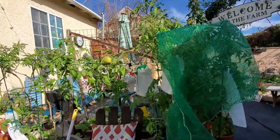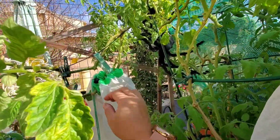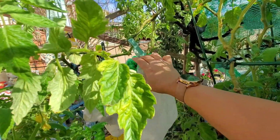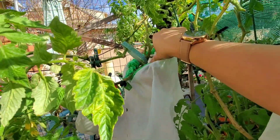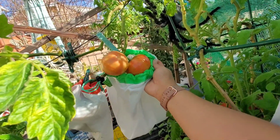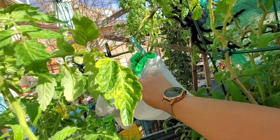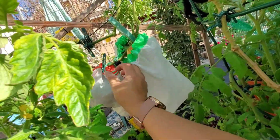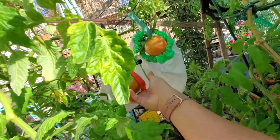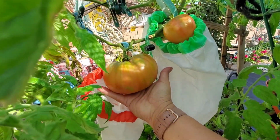And here's some tomatoes. Now I had a lot of beautiful tomatoes on here, but they got eaten by birds. I was so mad. But look, I have to put bags on them to protect them. But look at how pretty. I need to pick these before I go. And I have a monster baby right here that I'm probably gonna have to pick before I go too. Look at that. Isn't that beautiful?